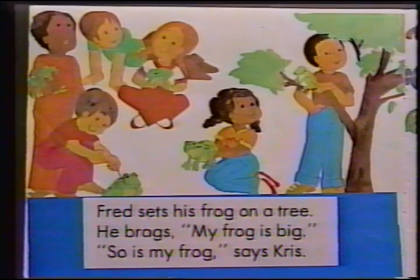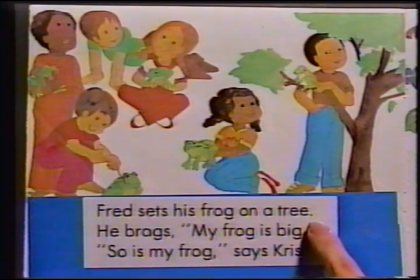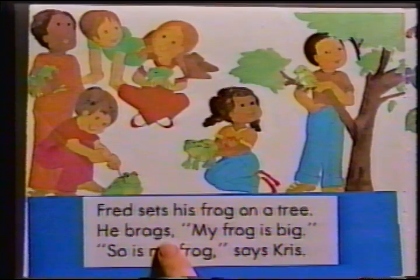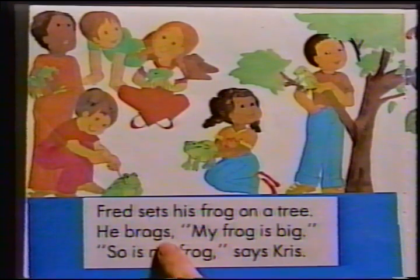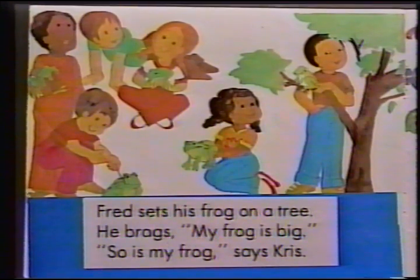Now, look what Fred is doing. He sets his frog on a tree. And then he brags. Oh, my. Now, that's not so good, is it? Let's just talk about that one little minute before we go any further. Now, you children know that it's not a good thing. In fact, it's very boastful and proud to brag. Oh, my. Well, I think Fred and Chris have a little lesson to learn in this reader. Do you? Well, let's read about it.